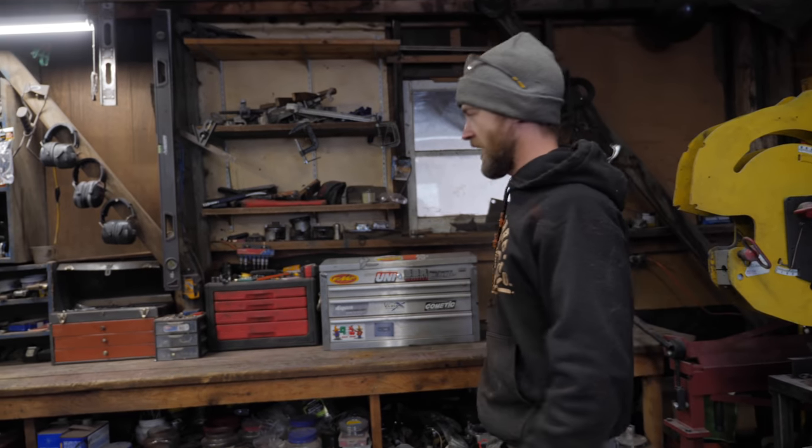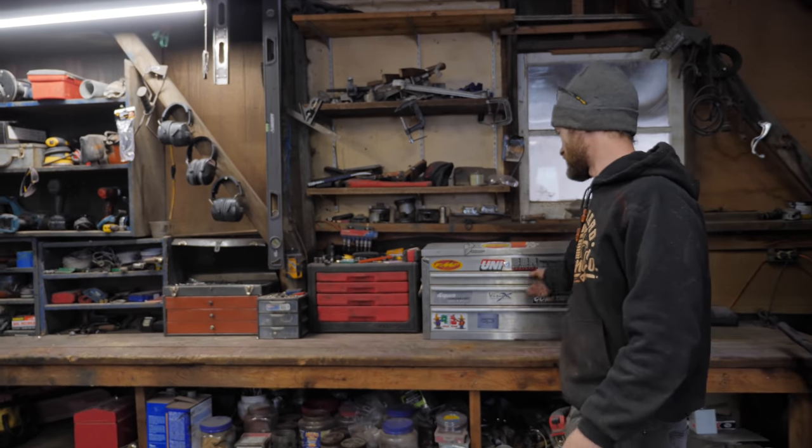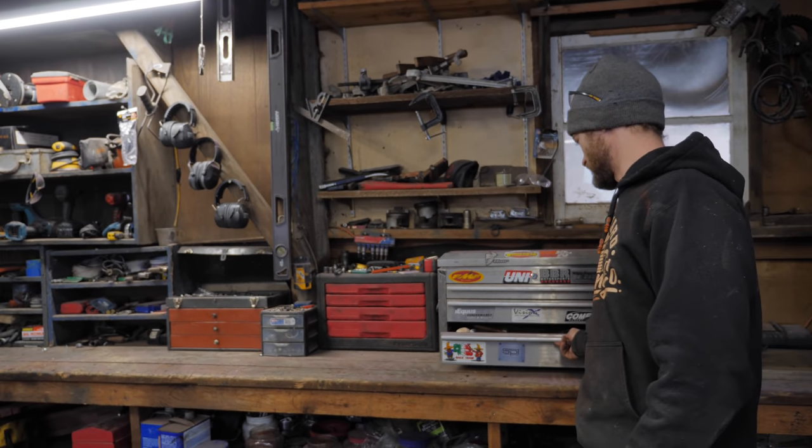And then this whole half of the shop is basically hand tools, wrenches, pliers, all that sort of stuff. Hammers, this is the hammer drawer.